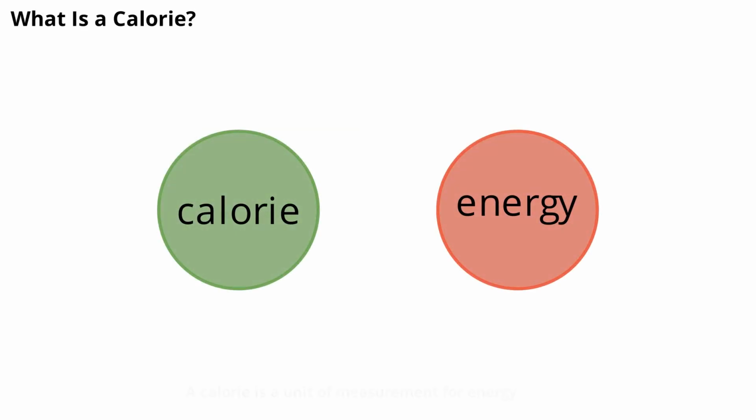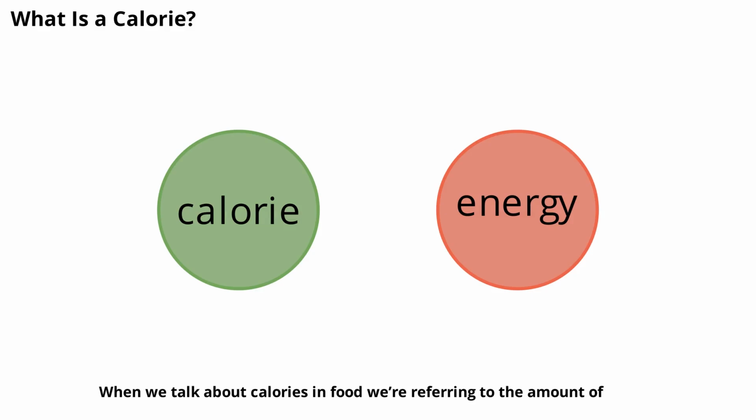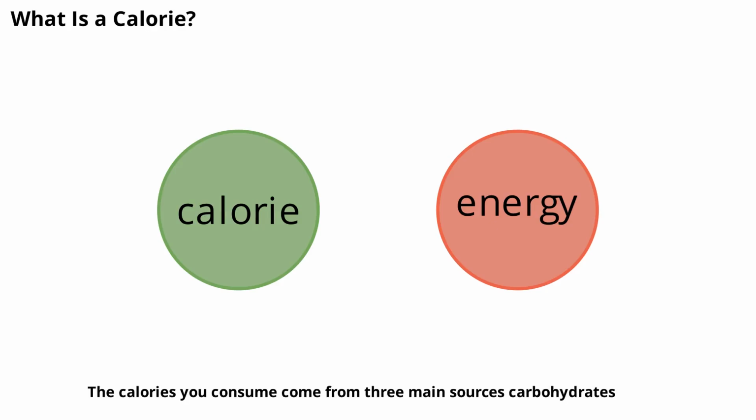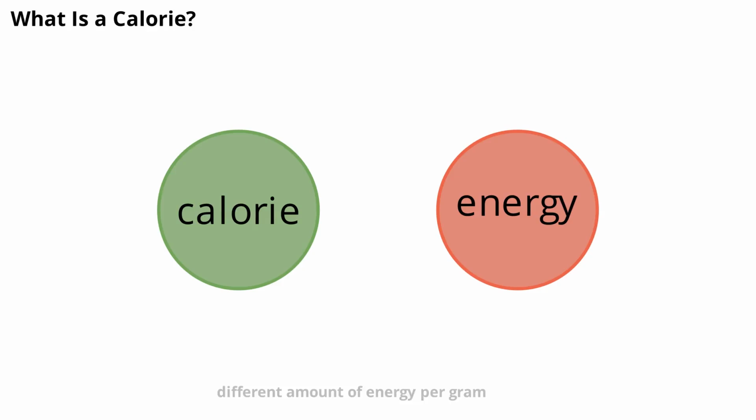A calorie is a unit of measurement for energy. When we talk about calories in food, we're referring to the amount of energy that food provides to our bodies. Every time you eat or drink, you're giving your body fuel to perform all its functions, from moving your muscles to keeping your heart beating. The calories you consume come from three main sources: carbohydrates, proteins, and fats. Each of these macronutrients provides a different amount of energy per gram, and your body uses them in unique ways.